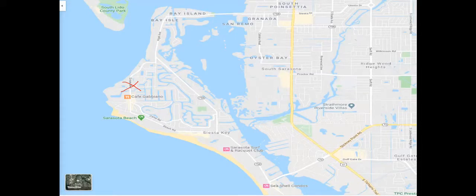So the way that the maps kind of work, we're starting around where that red X is. The rest of Siesta, the north side of that, was covered in the prior presentations. And so we're basically going to start at Siesta and work our way south. I just wanted to give the Google Maps references to show where we're starting.